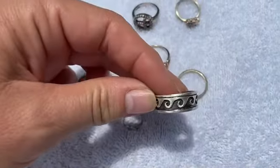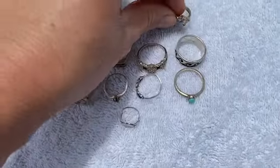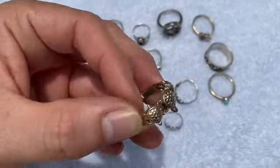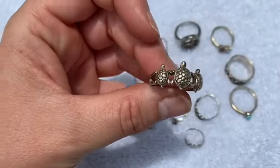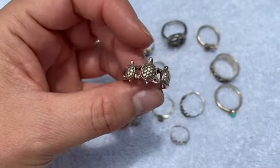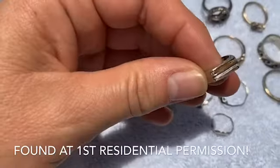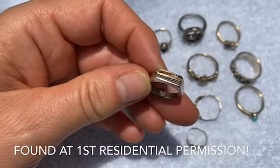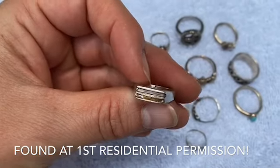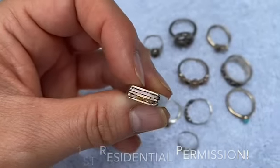This was in a yard. This one here was out of school. This is the first ring that I ever found. It was silver, this turtle ring. I found it out of school in the wood chips area. And this was from a yard, a boy's ring. It looks like it had something in the front. Maybe some kind of shell. Pieces of shell or something in there, maybe.